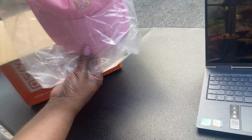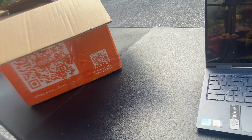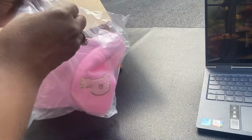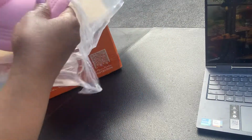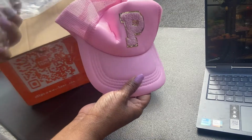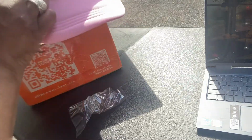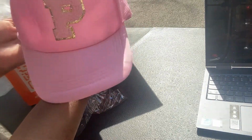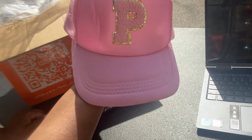Pink hats. How cute, cute, cute. That's cute. Kind of hate that it's got that on there, but once you wear it, I'm sure it'll come out. It's pretty cute.